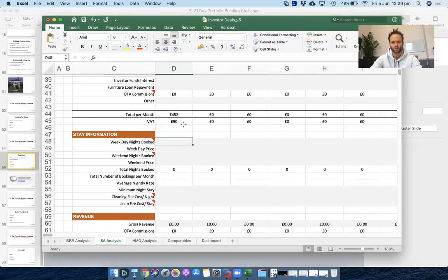Then what we do is we do our weekday nights booked and weekend nightly price analysis. So, we'd be jumping onto sites like Airbnb, Booking.com, Google Maps, and figuring out what the average rate's more than likely going to be. So I work on 13 weekday nights booked. Again, depending on areas, we've got properties in certain areas where they're busier through the week and not on the weekends.